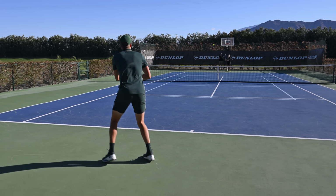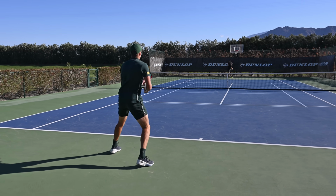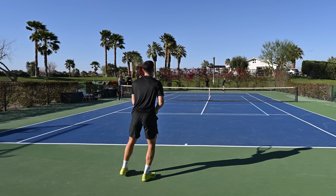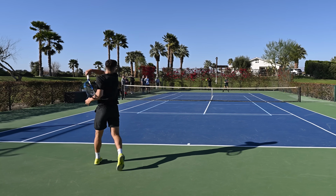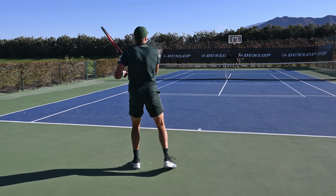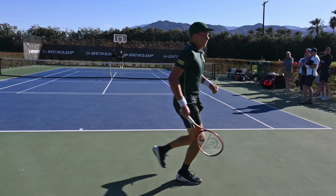Now today was very windy. It was a bit of a crosswind coming from left to right, meaning that the balls were travelling more onto my forehand side on this end of the court, and you had to account for that a little bit, but it wasn't too bad. But usually in the desert it can get pretty windy.